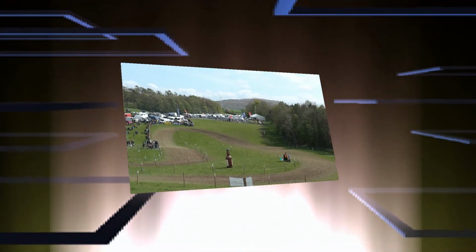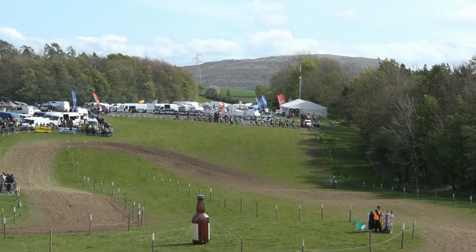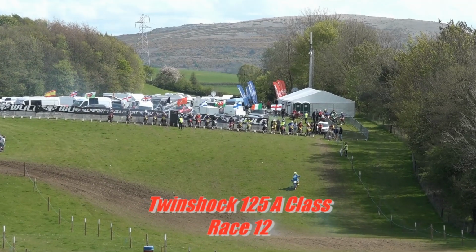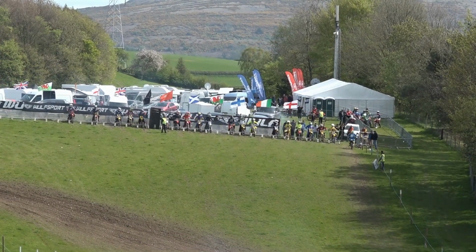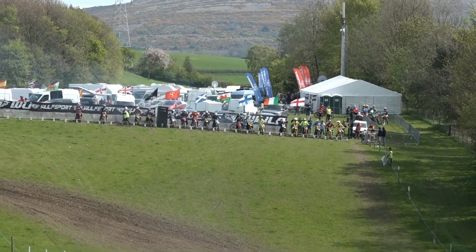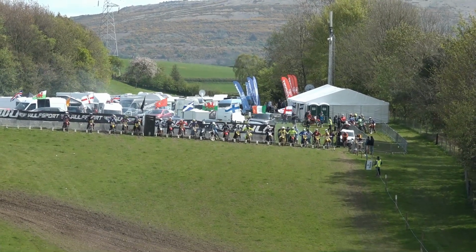Anyhow, that brings us around to race 12, and this will be the second race of the afternoon for the Twin Shock 125A class. A cracking lineup there of 125s. I think I count roughly 22 bikes on the start line there, so a very healthy lineup of these 125 scramblers. So it looks like everybody is in position.